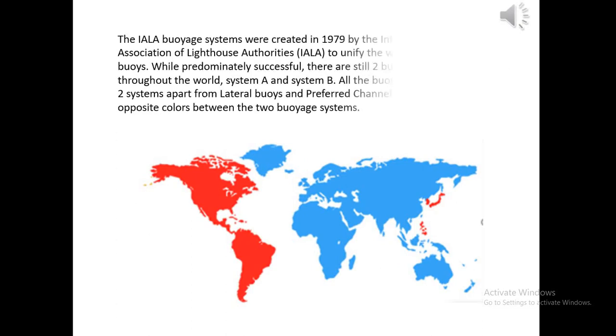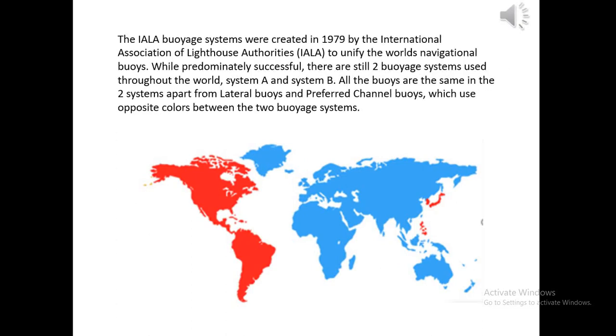The IALA buoyage systems were created in 1979 by the International Association of Lighthouse Authorities, IALA, to unify the world's navigational buoys. While predominantly successful, there are still 2 buoyage systems used throughout the world, System A and System B. All the buoys are the same in the 2 systems apart from lateral buoys and preferred channel buoys, which use opposite colors between the 2 buoyage systems.